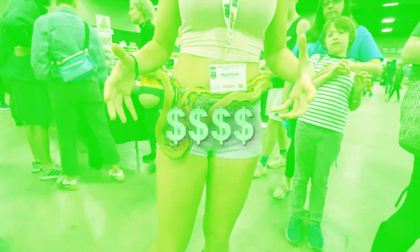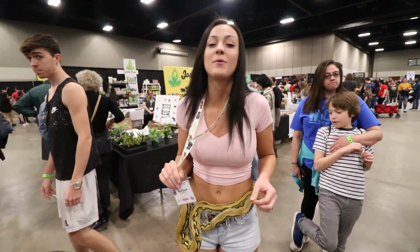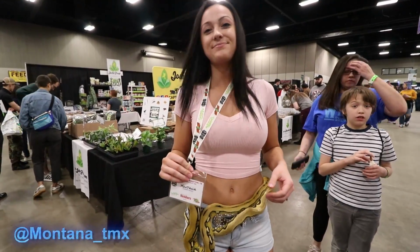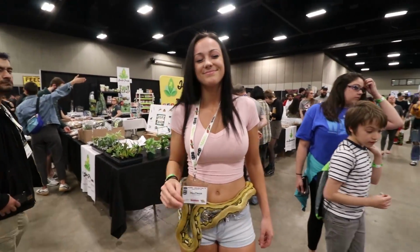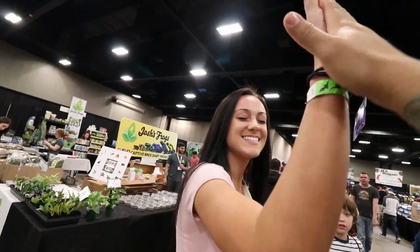Oh my gosh. Guess who I finally ran into? None other than Montana. Could you please show us your awesome belt? This belt is pretty expensive. This is actually a platinum tiger head white. Perfect snake for me. And guys, you need to go check out her page. It is awesome. You want to talk about reptiles, guns, modeling, this girl does it all. Look at that, so sick. Awesome, Montana, nice to finally meet you. See you.